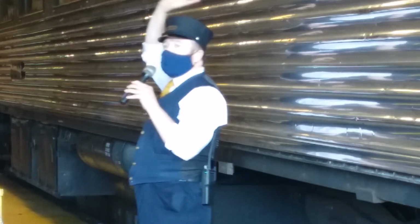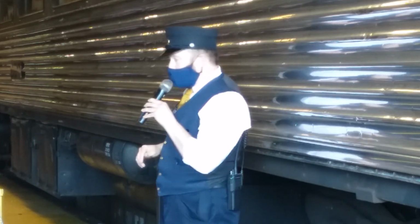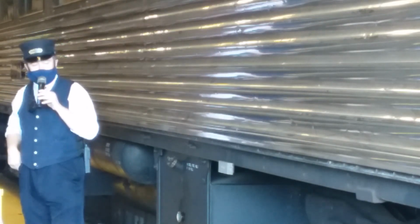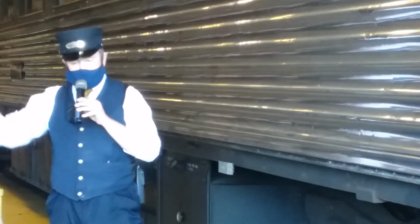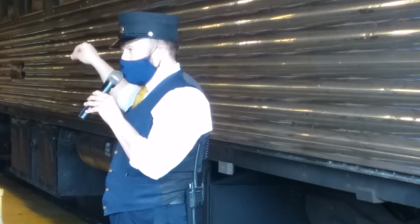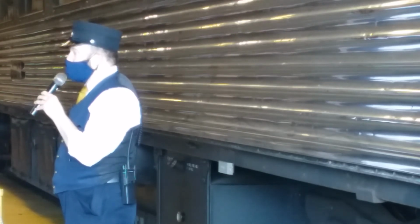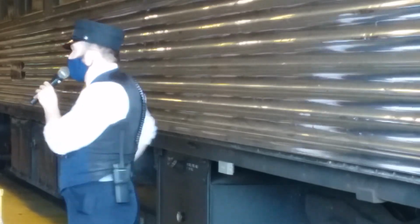You have a 1926 business car over here, originally built as a sleeper, rebuilt in the 50s as an office car for the Southern Railway. Why do they call a building like this, on this railroad and all railroads, a back shop? That is B-A-C-K shop. Why do they refer to this building as a back shop? Any guesses? That's a good guess. This is the shop in the back. Where's it located? In the back.